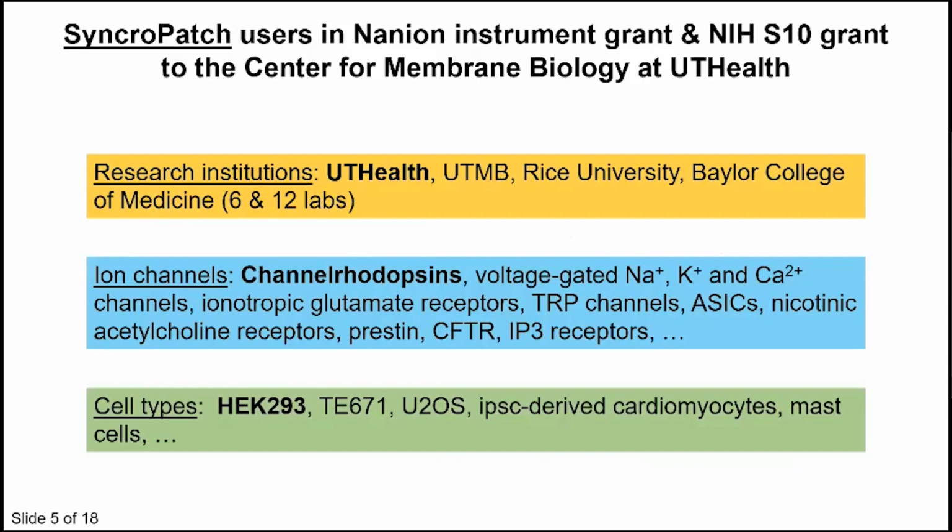We had 6 labs from 4 research institutions in the Houston area participate in our Nanion instrument grant. These people work with really different channels in different cell types, and they all have been able to collect enough preliminary data for the S10 grant, and we also invited 6 more labs to this endeavor. But today, I will tell you only about our studies on Channelrhodopsins in HEK cells.